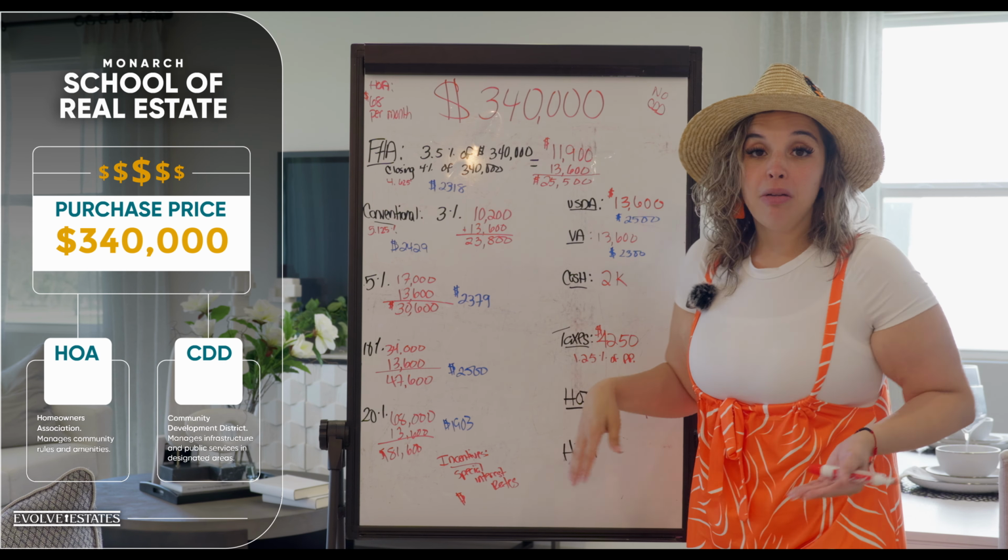So when you're buying a home, you have a few different loan options if you decide you need to finance. The first one we're going to talk about is FHA, which is primarily for first-time home buyers or someone who has never had a loan before, okay? So if you paid for a house in cash before, you could definitely still use FHA, okay? FHA requires 3.5% of the purchase price as a down payment. So if we do 3.5% of $340,000, we get $11,900.